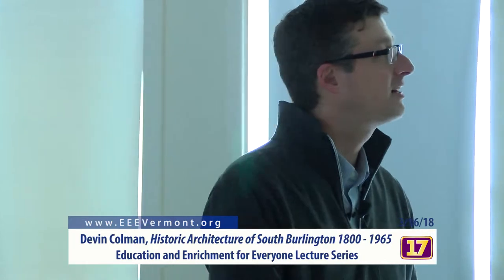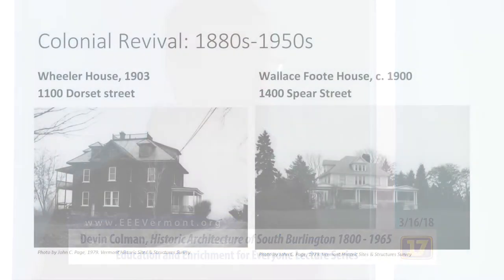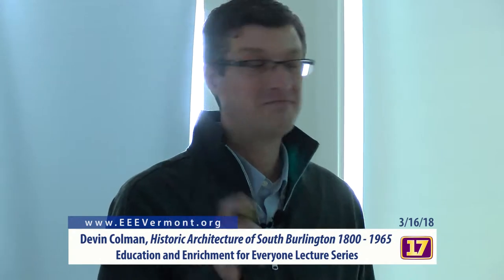This is the Wheeler House up at the park and gardens, just up the road here. And I included this old picture because it shows the original porch and this nice little balustrade that was up on the roof. Those are gone now. But the city owns this building, and I'm really interested to see what they do with it, because it's a great historic building.